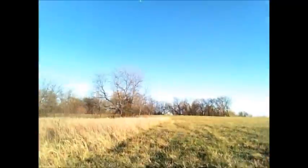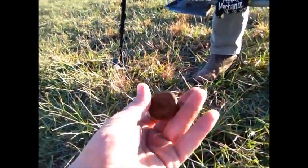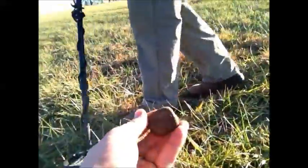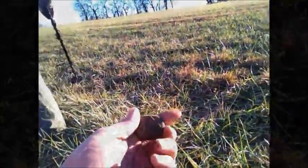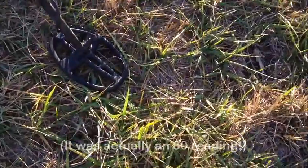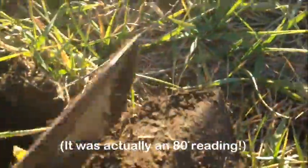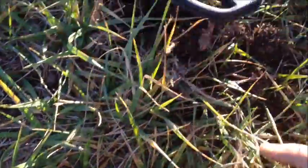Alright, actually didn't get this dig, but we're just walking along this field on the way back to the truck and found an old Boy Scout neckerchief holder. It's probably like the 4th or 5th or 6th one maybe we found. It's neat. What's that reading? A couple seconds later here on the way back to the car still. Got a really good, like an 85 reading. Be over here some more.